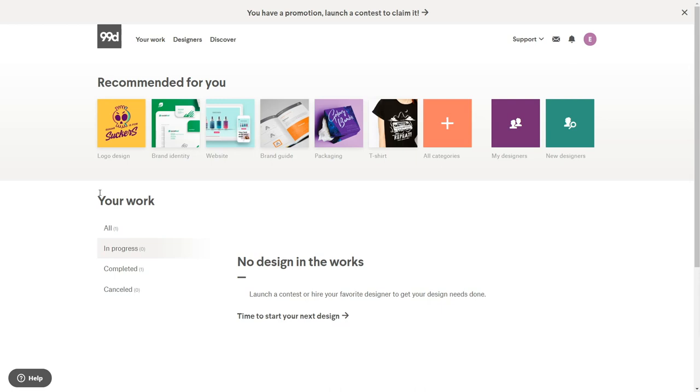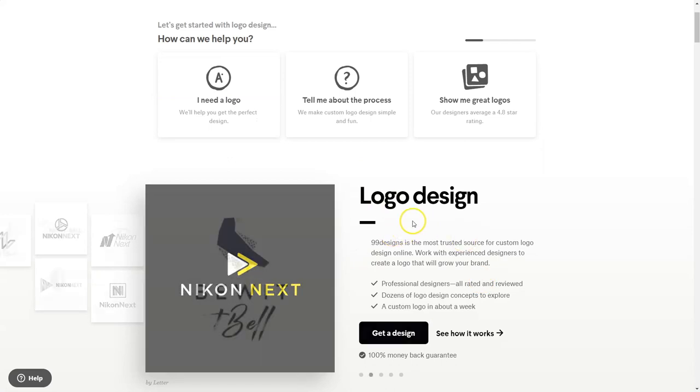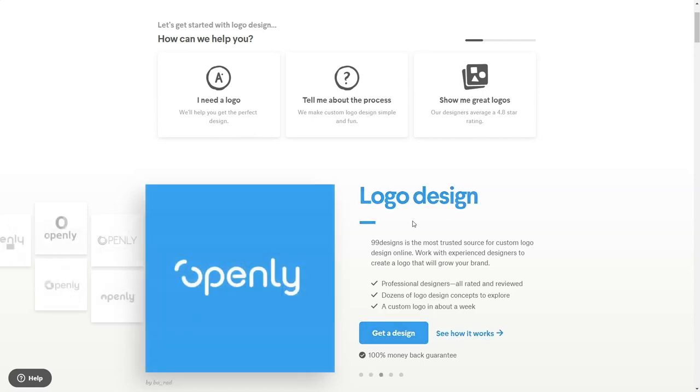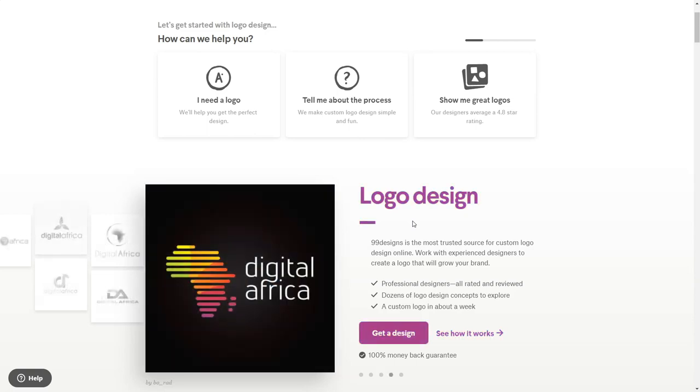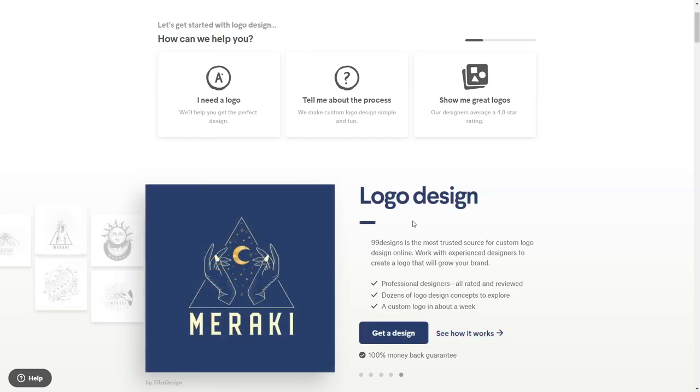So let's say that you want a new logo. Go ahead and click on logo design. On the next page, you're going to say, okay, I need a logo, and it talks about how the logo design process works. Essentially, you submit your request and designers from all over the world will submit designs. Once the designs come in, you give those designs comments, reviews, and ratings so that designs get better and better over the life of your contest.